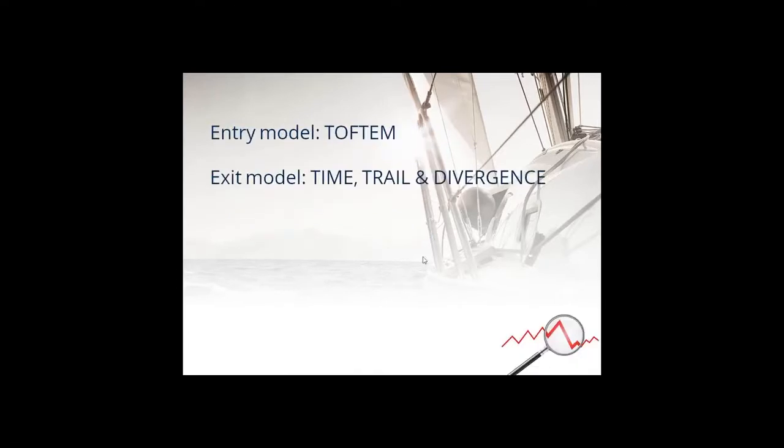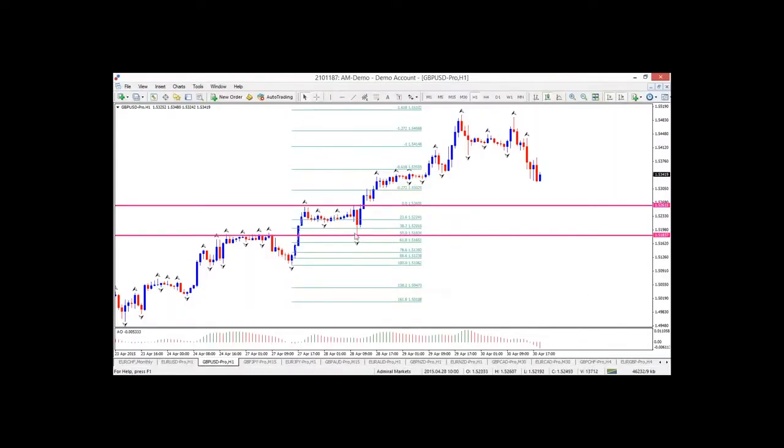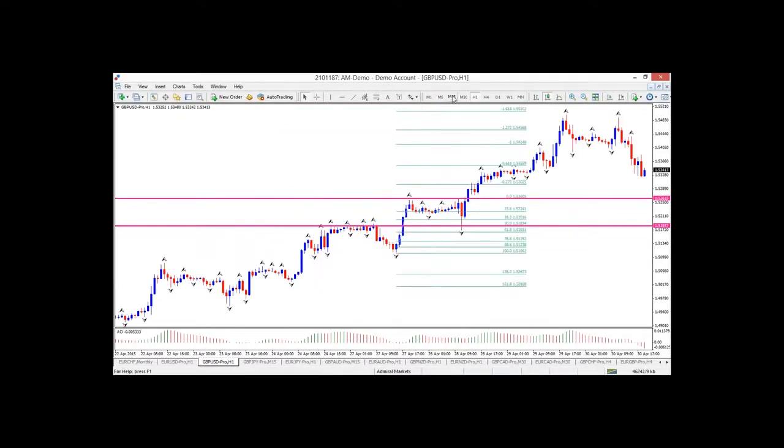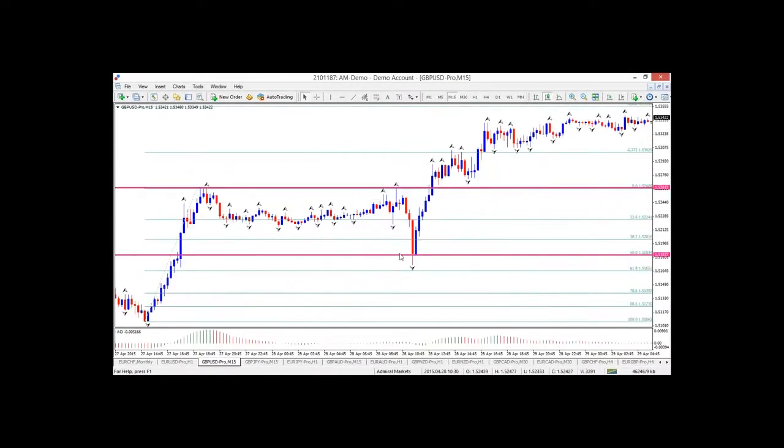Now, I was talking actually about triggers. In this case, the trigger was actually a pending order. So I didn't use a trigger, but one could use, for instance, a lower time frame and say, okay, this is a bullish candle at the bounce off the 50 fib, take the entry here and put the stop loss below it. It would be a price action confirmation at that.